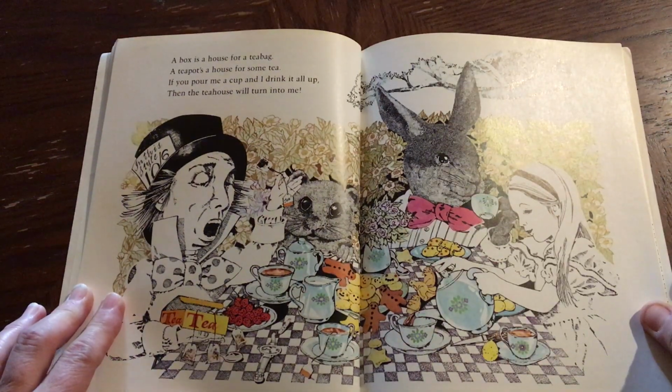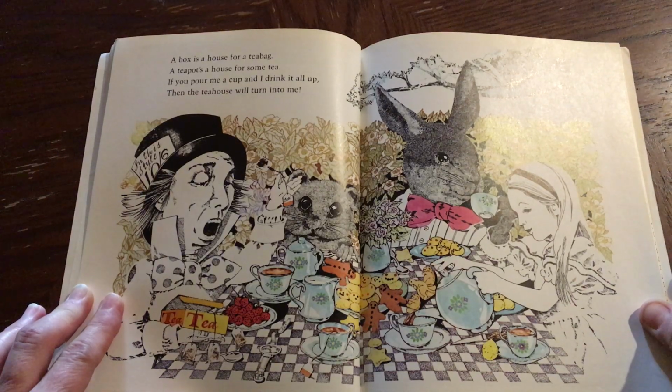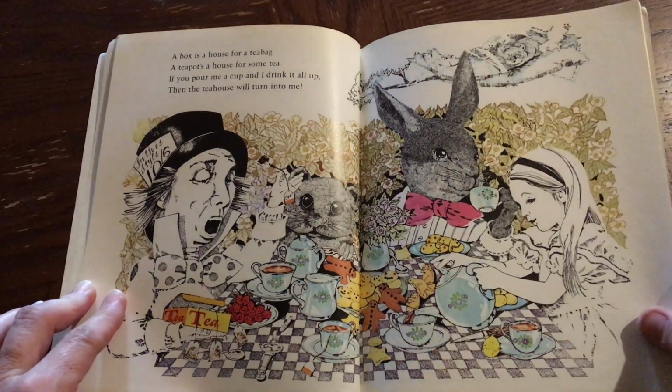A box is a house for a tea bag. A teapot's a house for some tea. If you pour me a cup and I drink it all up, then the tea house will turn into me.